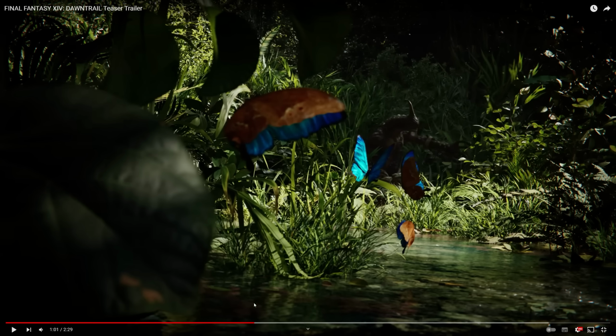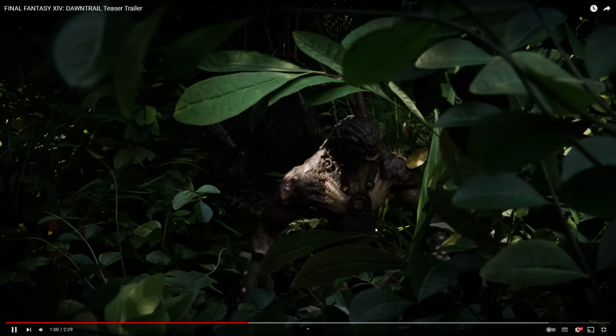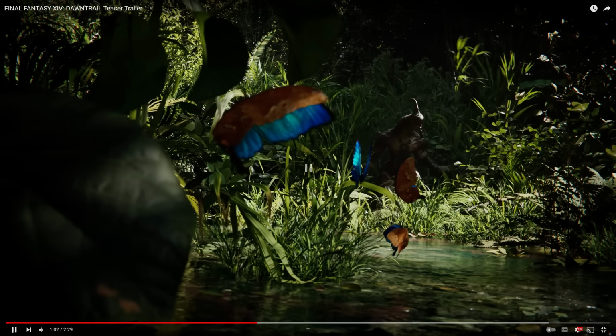So these guys are searching for something. Low on the audio track here is a roar. I don't know if you can hear that. Now, is that a roar or is that a horn? Are they doing like a search horn?